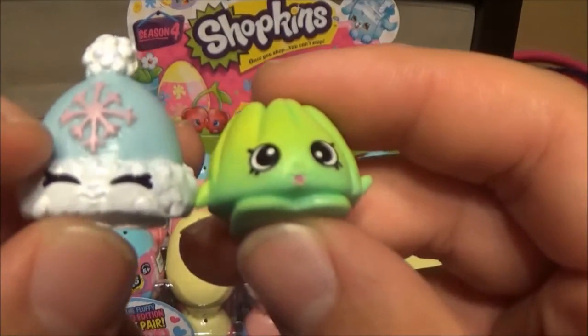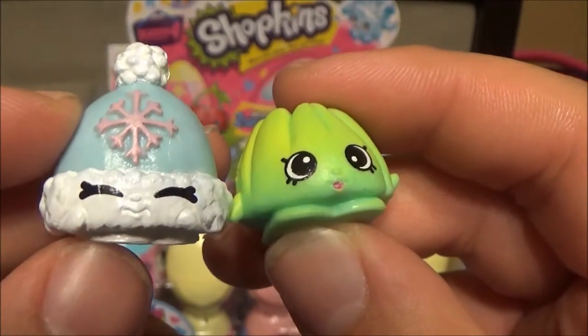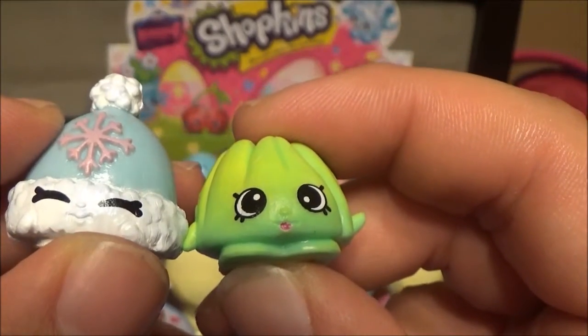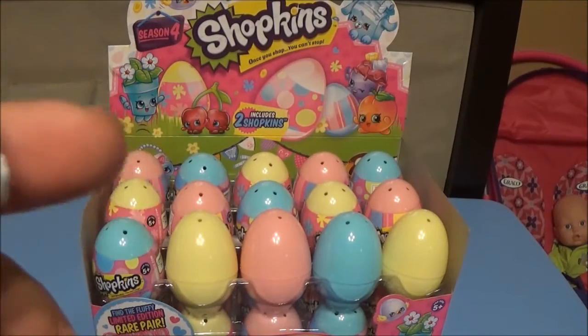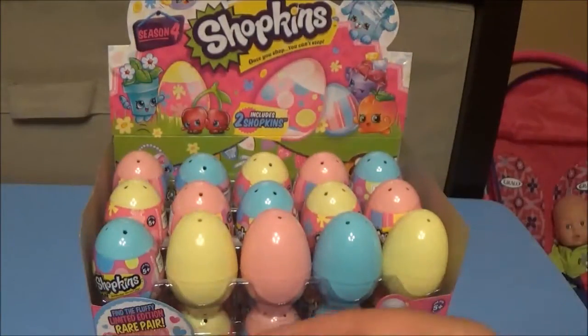So we got Jiggly Jelly. Wooly Hat. And these aren't Easter colors, are they? No. About the other one. That one. Oh, so this is an Easter color. This is not. Interesting. Okay.